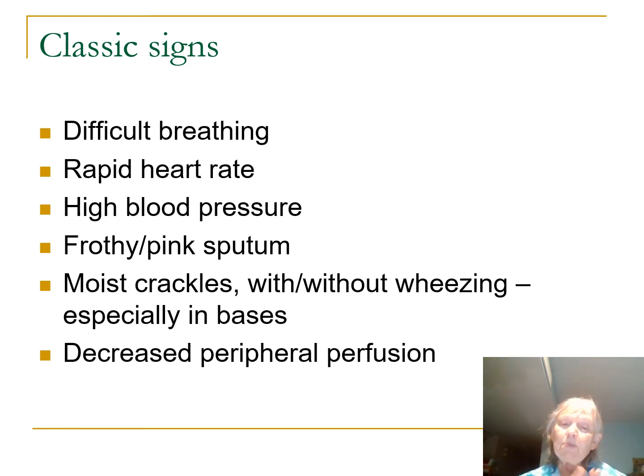Pink frothy sputum is not initially a lot of times what you see. Sometimes you're going to see white frothy sputum. The blood has to mix with the fluid in order to produce the pink sputum. And so sometimes you'll see that white before you ever get to the pink.